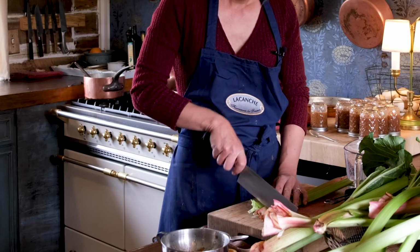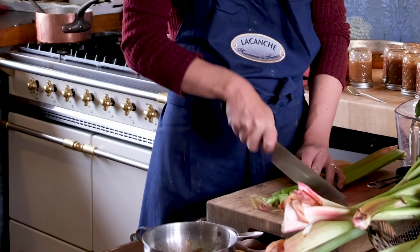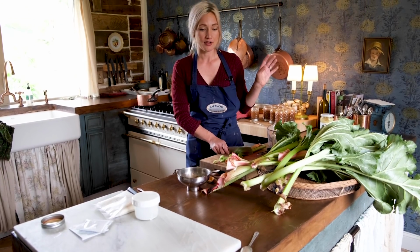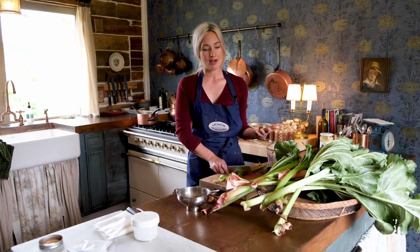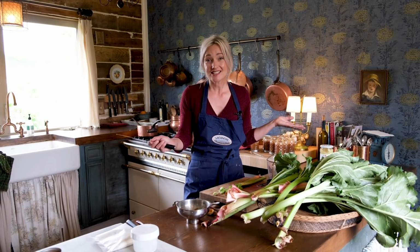We grow red and green rhubarb here on the farm, and my mom was kind enough to bring me a giant basket of her red rhubarb because mine is still pretty small. But the green rhubarb has done very well for the last couple of years. It doesn't create as beautiful of a jam. I'm not even sure why I planted this. I should have planted the red variety just because it's prettier, but it tastes the exact same.